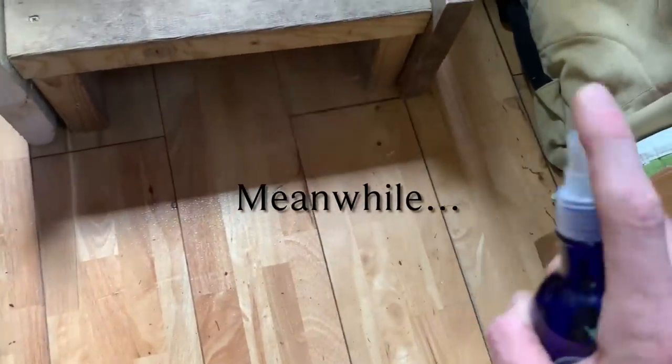Meanwhile, Matt was busy at home cleaning the floor with these old socks. Did a pretty good job actually. So instead of throwing away your old fluffy socks, throw them into the cleaning cupboard and clean the floor with ease.